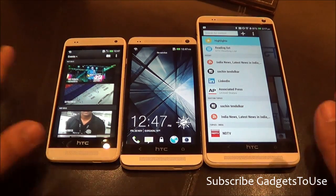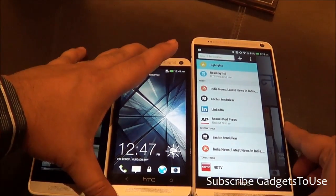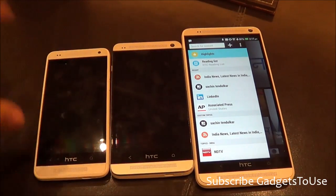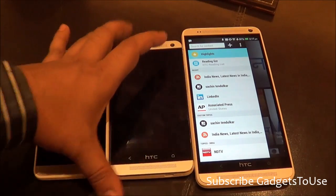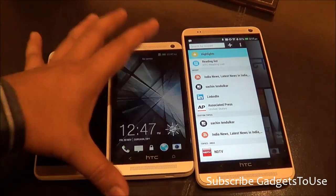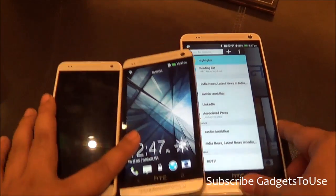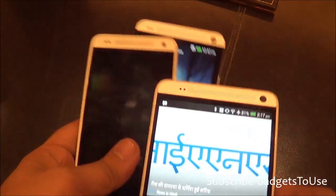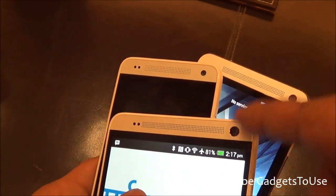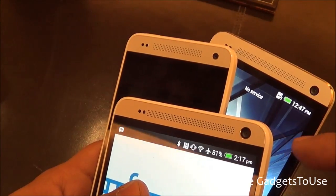So let's talk about these devices first in terms of the overall build quality. As you can see, we have the dual loudspeaker, the HTC BoomSound loudspeaker, on all of these three devices at the front. The speaker design which HTC has followed with these three devices will give you a better quality of sound when you listen from any of them, and it is loud enough and good in terms of quality as well. The front camera placement is also similar. It is on the right on all of these phones, and everything looks the same on the top side of these phones.